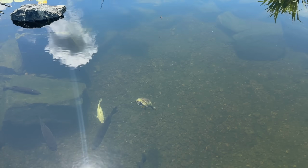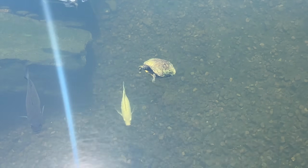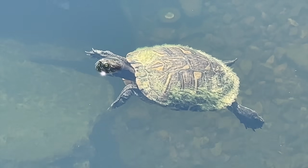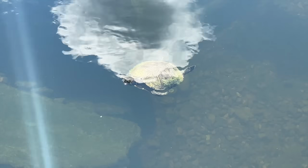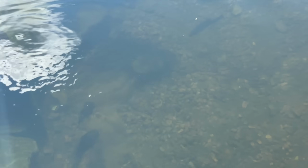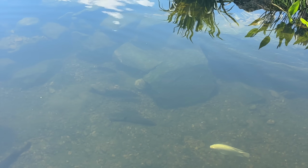But we got a new addition to this pond that I got to introduce you guys to, and that's Mr. Turtle. And you can tell he came from the 5-acre pond. He's got all that old growth on his shell, which seems to be intensified when they're in that fertile water. But happy to see turtles in here. I think all those babies we added last year moved over to the 5-acre pond. He said, I'm out of here. Looking for a cave to hide out in.